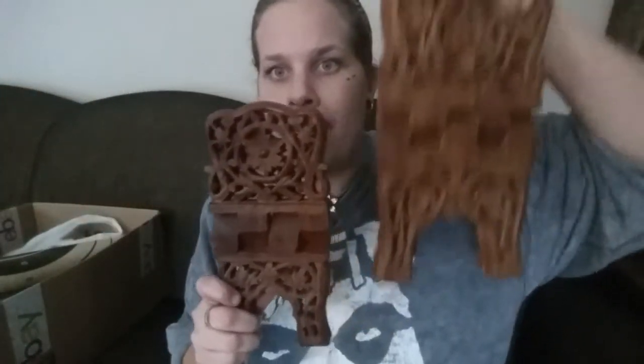So everything in this box is $20. Here's the cool thing. I found this in her stuff, which happens to match this. So I got big and little. So that was part of my $20 lot. I thought that was super cool because now I have the little matching set of bookends or book holders, which I thought was really cool.